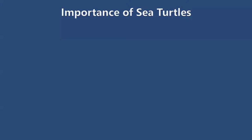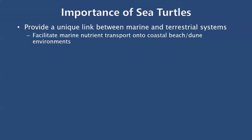So why do we care? Why are we talking about sea turtles at a Sargassum working group today? Well, like I said before, all of these seven species are threatened or endangered worldwide.